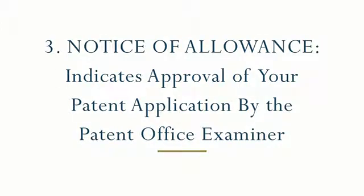Now, assuming the review by the patent office examiner is favorable, then they'll issue what's known as a notice of allowance. And when a notice of allowance is issued, the patent office is essentially saying you've been approved. And once you pay certain issuance fees, then the patent will be granted. On the other hand, sometimes the examiner's review isn't that favorable, and they might initially reject the application.